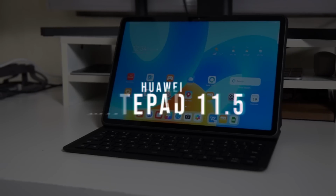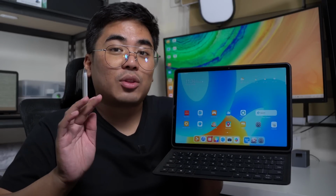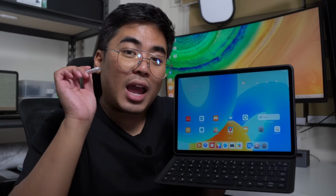And if I want something lighter, something more portable, well, I can go for the HUAWEI MatePad 11.5. I actually love how portable this one is, and we still got here the features that we need for work, including a keyboard and also the M Pencil.